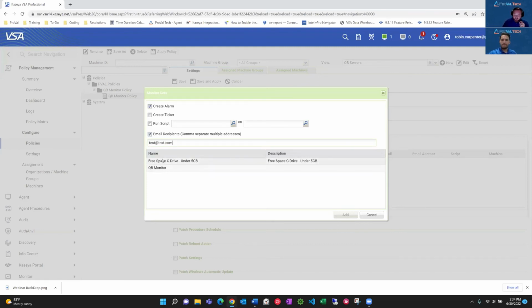And what you want to do next is make sure that you're selecting the monitor set that you're looking for. Sometimes you may see a lot of monitors in here. If you haven't created many, you'll only have a few. So we're going to do QB monitor. We're going to select add.